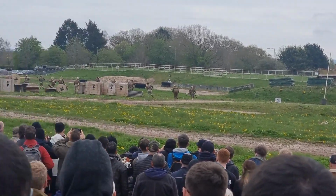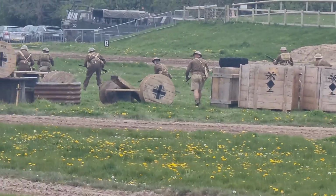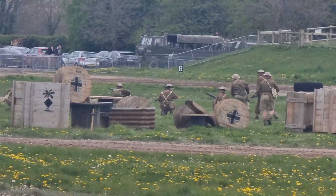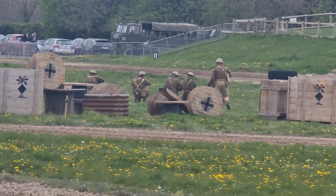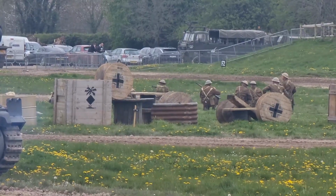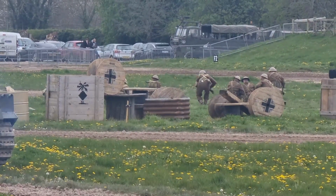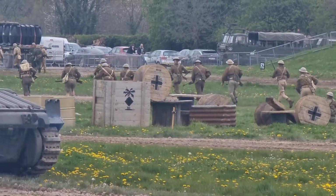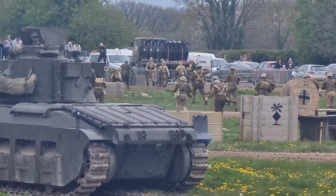Let's finish this, guys. They're going to sweep them out the way now. And that's it. The Germans are streaming back now towards Tunis. It's only a matter of time before the port falls. And the whole of North Africa is in Allied hands.